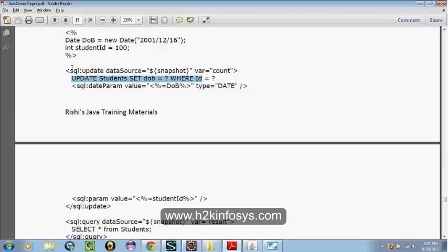So update students, we have kept it with question marks, and there are 2 tags. SQL date param is to specify the date, and we have the SQL param. We can put any value with it, specifying the student ID. So student ID and this value DOB we have declared in this scriptlet. So it's an example for SQL update.